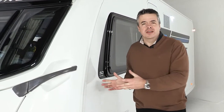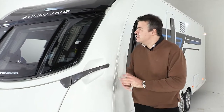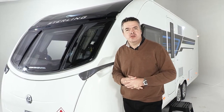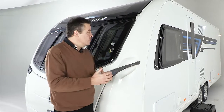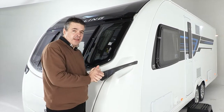Well, I know it still looks like a caravan. I'm not talking about reinventing the wheel here, but boy, it's a wheel that's been updated. This is the Sterling Continental, one of two brand new models along with the Swift Elegance that Swift Group is launching for the 2014 season. Now, there are other films on the Swift TV website that I go into more detail along with the design director, Chris Milburn, of both the Swift and the Sterling models.